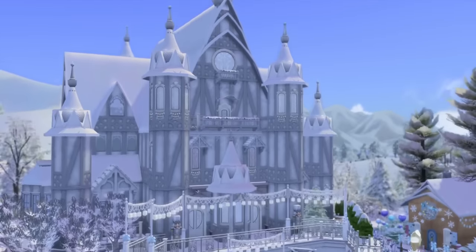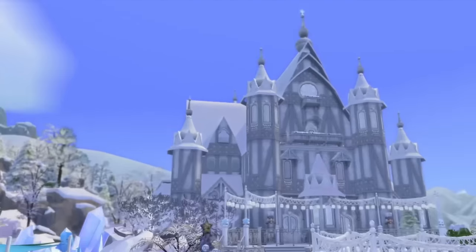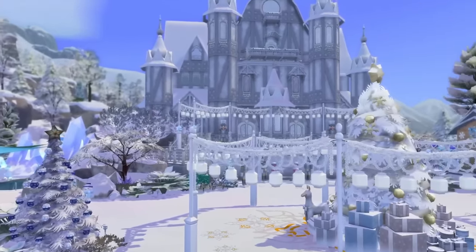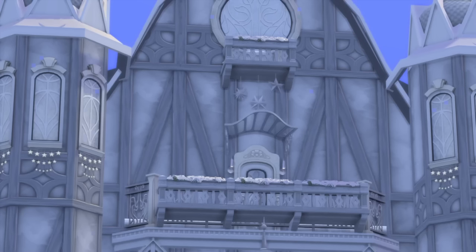Here we are at the Naughty North Pole. Can I just say, regardless of what we find in here, is this not like the best looking build you have ever seen? Like, I don't even want to think about how long it took this person to actually make this. Like, this is insane. Like, this is an entire paycheck's worth, like a month's worth of shit.